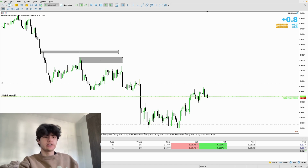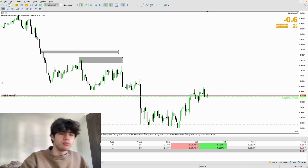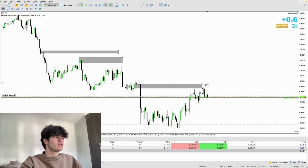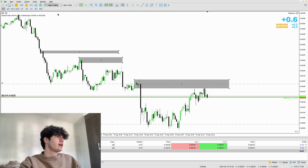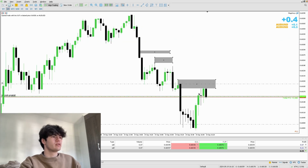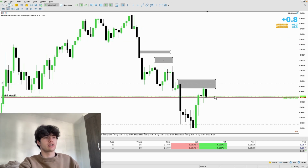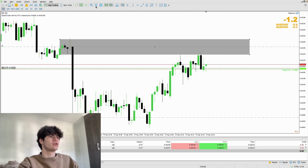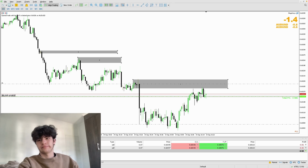I have just entered into an AU supply, and it does look pretty good. It is a 5 plus 1 minute, and I'm going to do a little bit of a breakdown right now. So the 1 minute supply is over these candles over here, and then if we go to the 5 minute, looks a little bit messy, but we can also see that it is a 5 minute supply. So we just got entry on the 1 minute. It actually did happen a few minutes ago, but I was just waiting for it a bit, and let's see how this plays out.